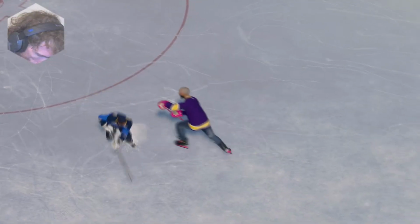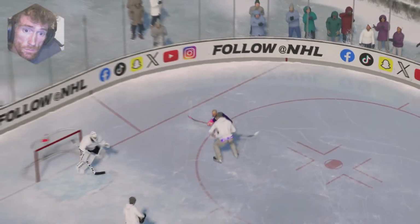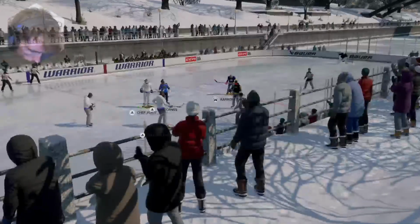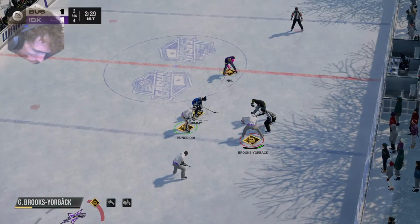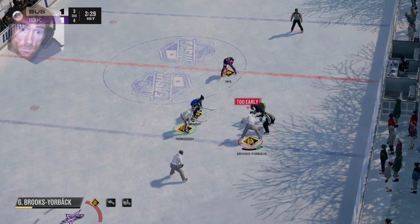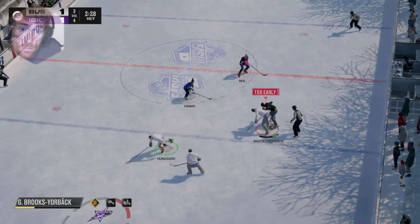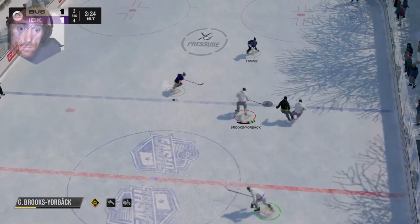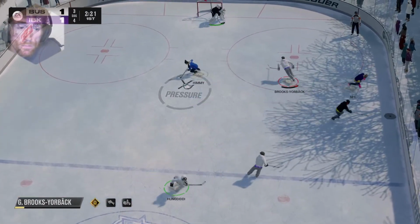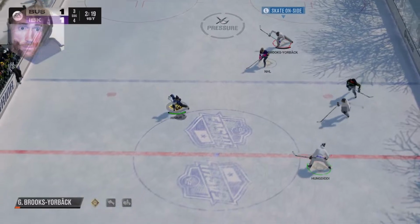Well, that hit had to hurt, James. Let's have another look at that one. I mean, he goes down hard, and when you have a hit like that, you're feeling it all over your body. Off the draw, and a nice job locking up his opponent. Jabs the puck away. Grabs it in his own end.